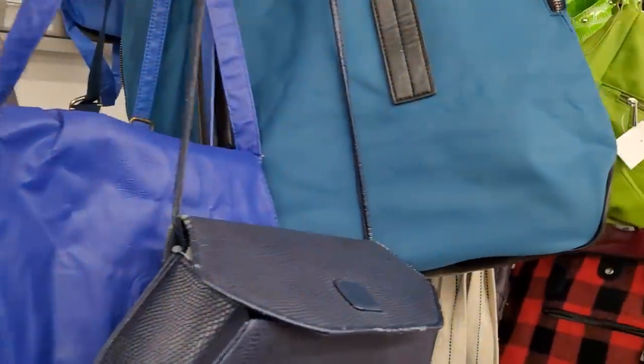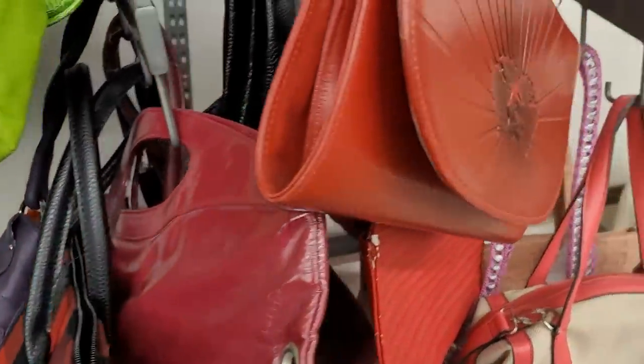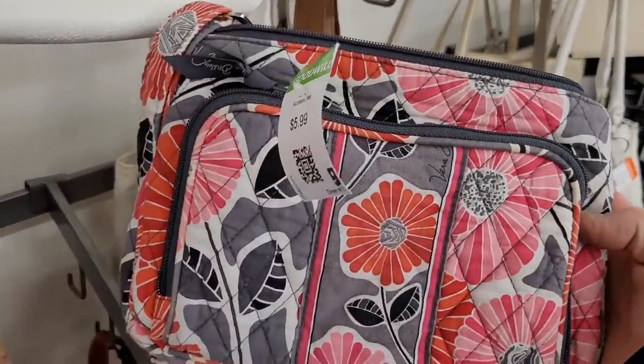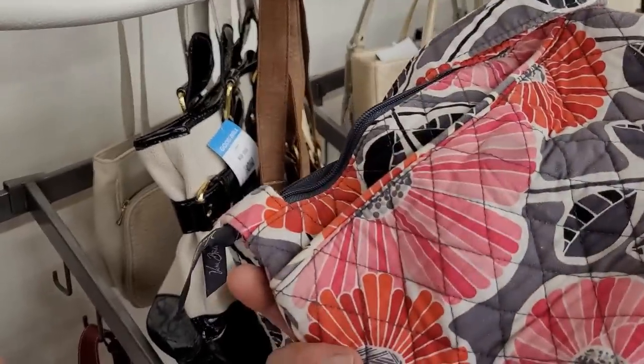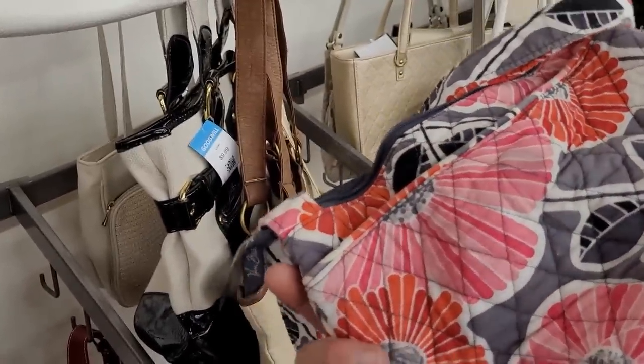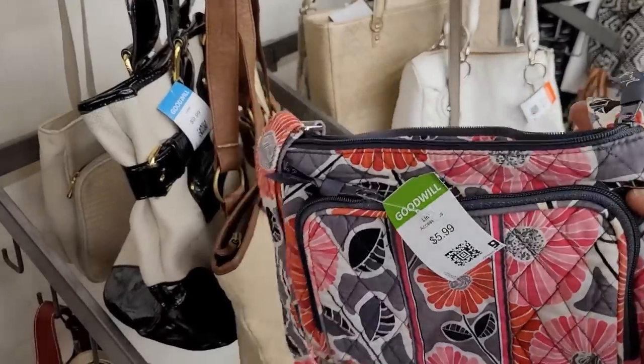Oh, this is a Vera Bradley. It's a little crossbody. It's got a front pouch with card holders in it. It's $5.99. It's really sweet. I think I'm going to take a chance on this.